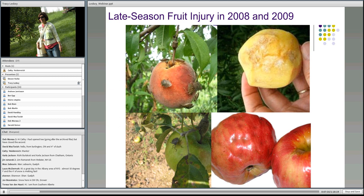You see on the upper part of the slide a mature peach with adult brown marmorated stink bugs feeding. And if you peel that skin away, this is the typical injury we would see, this corky, dry tissue beneath. And below is an apple with the large indented depressions, again from brown marmorated stink bug feeding.